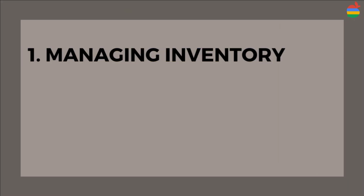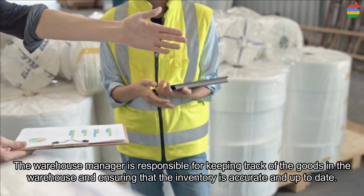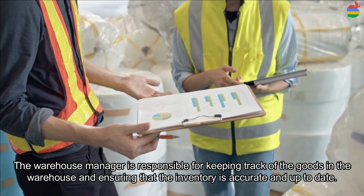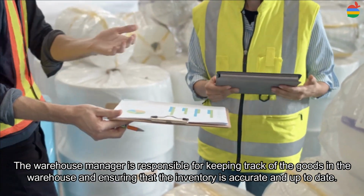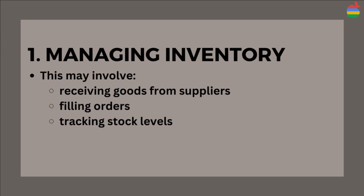First, managing inventory. The warehouse manager is responsible for keeping track of goods in the warehouse and ensuring that the inventory is accurate and up to date. This may involve receiving goods from suppliers, filling orders, and tracking stock levels.